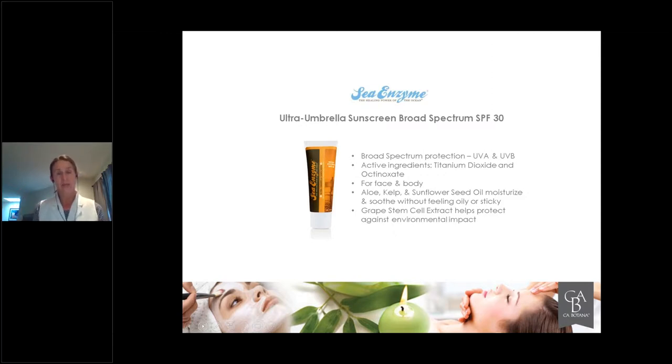The Ultra Umbrella sunscreen that Cenzyme puts out is an SPF 30, which is good for everybody. And it works really well with your makeup. If you're a flawless tint and flawless fluid kind of gal, it works beautifully with those. It's great on top of moisturizers or serums, or just by itself because it does have aloe and sunflower oil and some other ingredients in there that help to smooth and to soften the skin. But you don't feel particularly sticky. So it's a beautiful sunscreen.